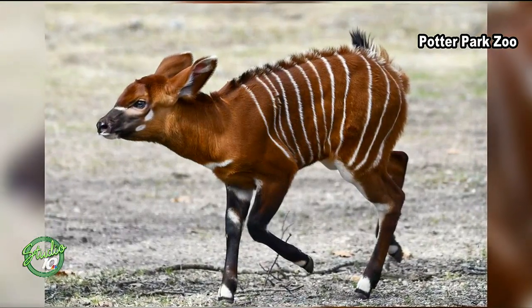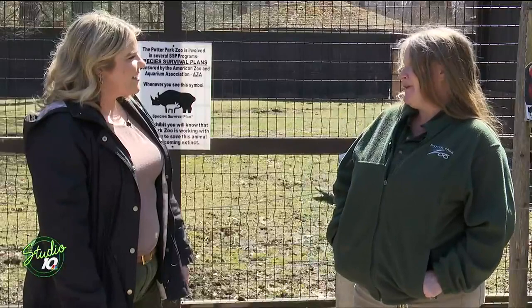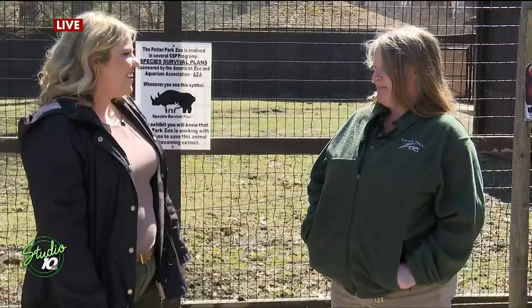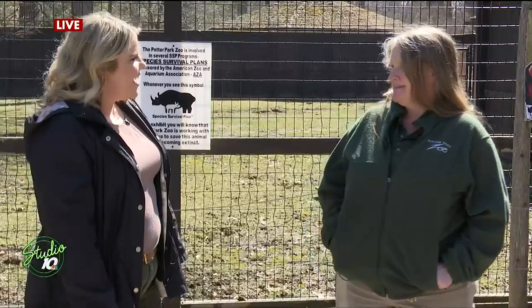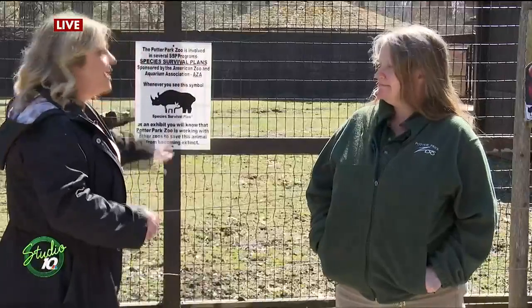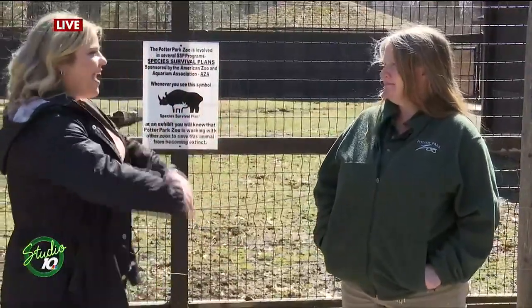And once we get mom and baby acclimated to the yard, we will also be bringing out her sister from last year, named Zahara. Then we will introduce them so they can all be out here together. Yeah, and we're standing in front of the exhibit where they're all hanging out inside. But what is that perfect temperature that they thrive in and enjoy?